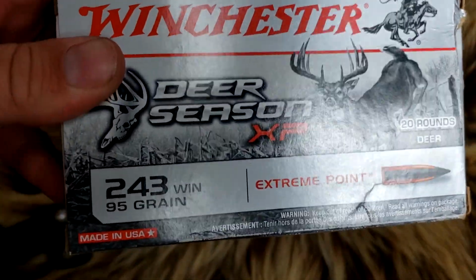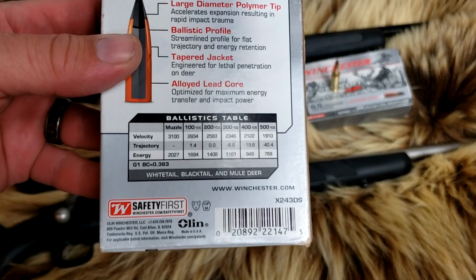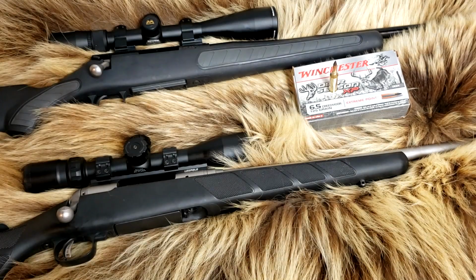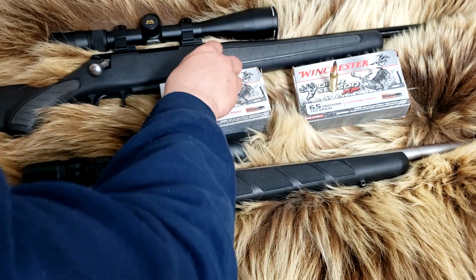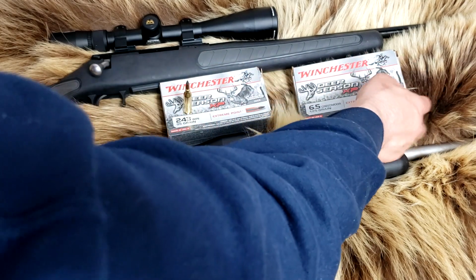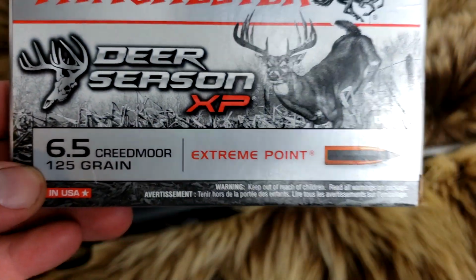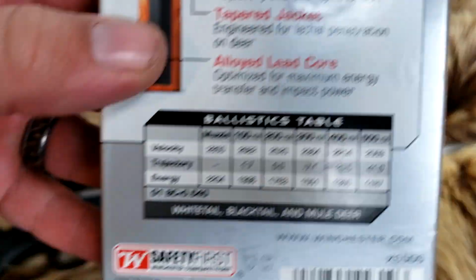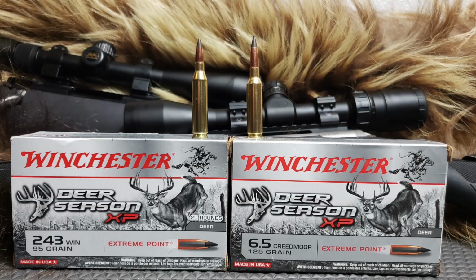The 95 grain 243 is supposed to be going 3,100 feet per second. Now we have a 22-inch barrel TC Venture you've seen on the channel before. The ballistic coefficient of the 243 is 0.363, so not a very high ballistic coefficient. The 6.5 Creedmoor is supposed to be going 2850. It is a 125 grain bullet, and its BC is 0.540. So much higher ballistic coefficient.